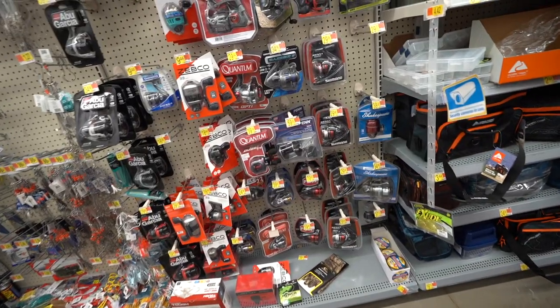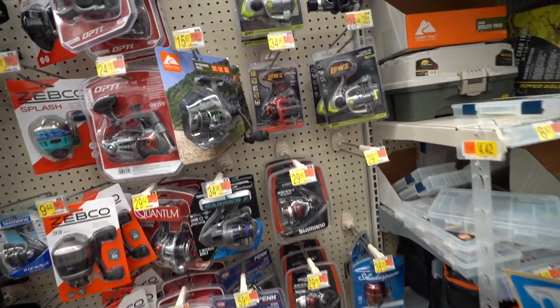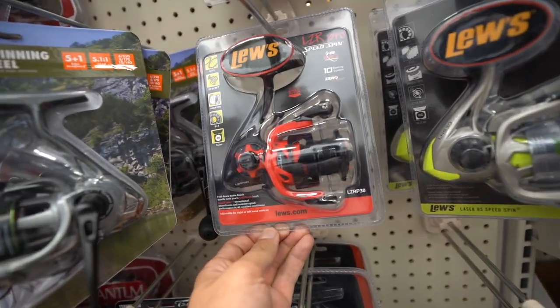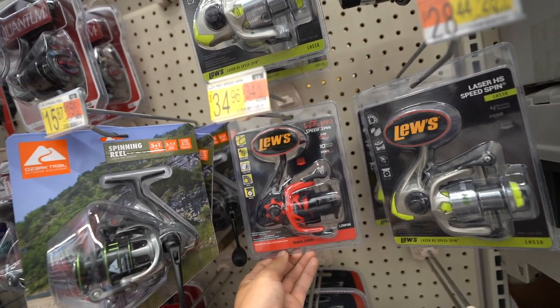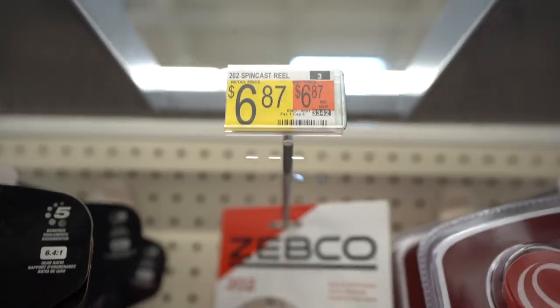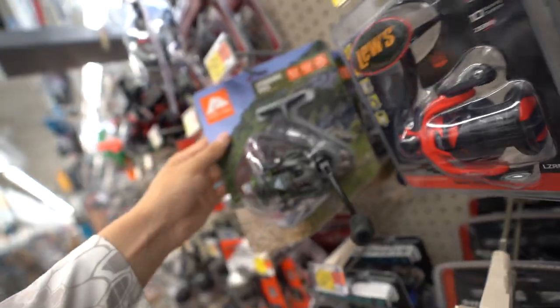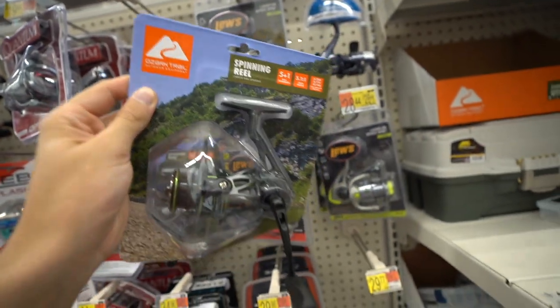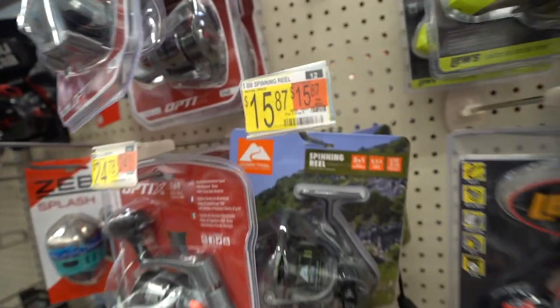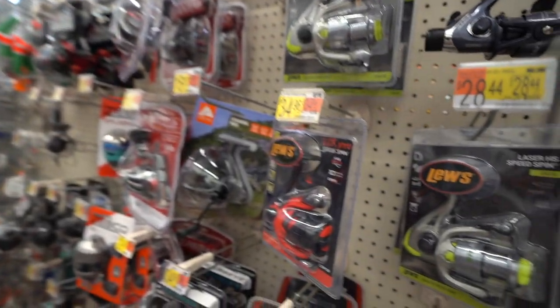Well, what do we have here? Oh, I know I've seen these before. These ones actually look pretty cool. $28.44, $34.96. Here's a quick scan of the reels. Look at it, a $6.80 reel right there. I think we might go with this actually. This is an Ozark Trail, so this is the Walmart brand spinning reel, $15.87.